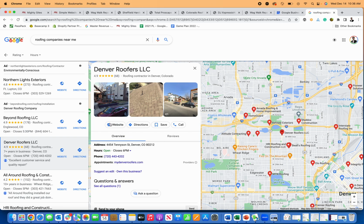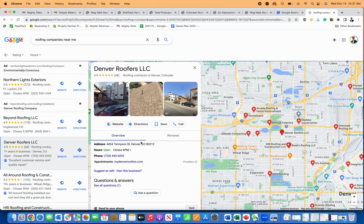But here's the really critical thing. See this website link right here? That's really important. That helps tell Google what your website is, and it links it to your profile, to your listing. So that's going to help Google understand who you are and pull up not only your profile, but also the link to your new website when customers are trying to find you. So that's the first one.